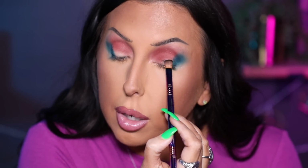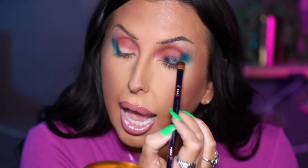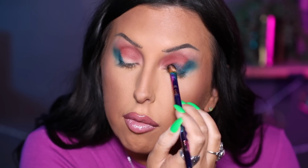I want to go dark. I'm going to take the double-sided brush. This is an E54, and we're going into the shade Lost. Oh, when I swatched the shade the first time, I swatched it multiple times because I'm like, I have to have this. I have to have this. So I'm going to pack it on the lid, and this is a very dark color, very pigmented, very sparkly, so I really want to make sure I'm packing it on.